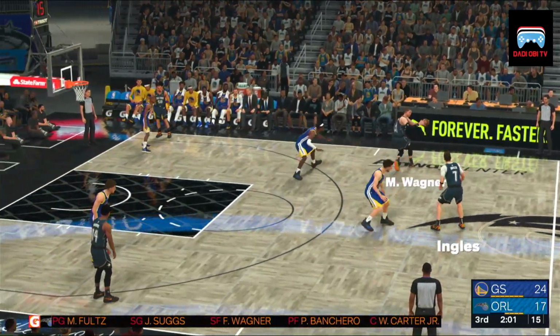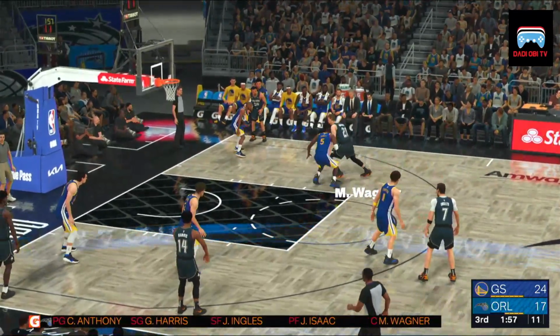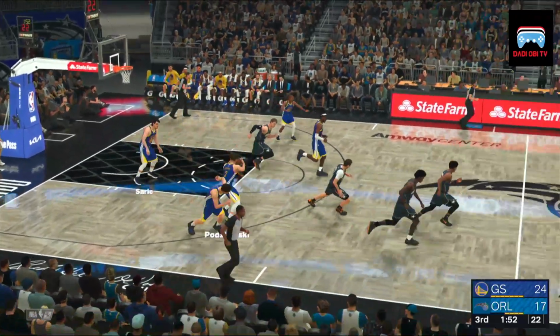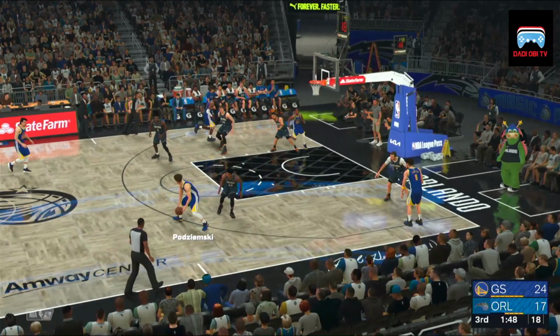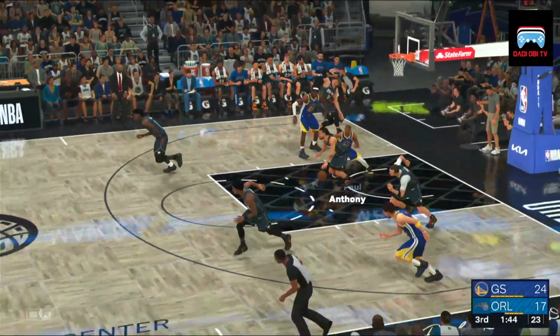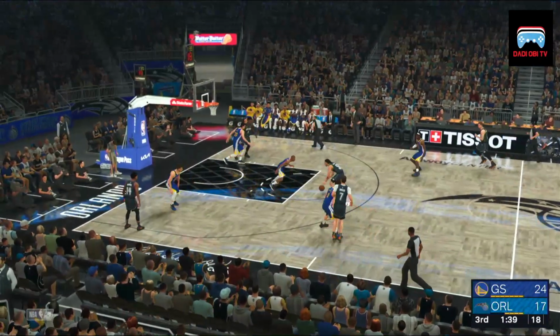3 minutes gone now in the third quarter. 2 minutes. Wagner against Looney. And it's Wagner missing. The Warriors have gone 2 of 5 in this third quarter. Pass to Paul. Ooh, solid defense from Anthony. Orlando trailing here. And let's send it over to Allie LaForce.